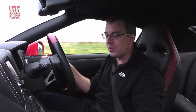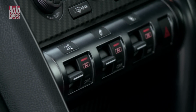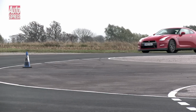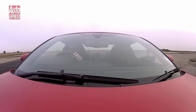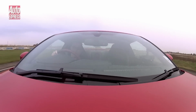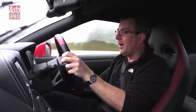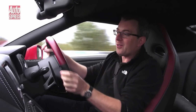I've got all of the settings in their raciest position basically, so I've got the drivetrain in the race setting, I've got the suspension in the race setting, and I've got the stability control turned off. Now, it's been a while since I've driven a GT-R, and you just forget just what a serious car this is. Now, you sort of expect Porsche to curate a car like the 911 Turbo. I mean, it's sort of what they do, but the thing that amazes me about the GT-R is that it's so different from everything else that Nissan makes.